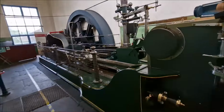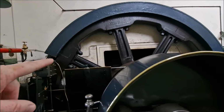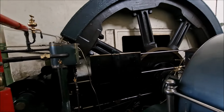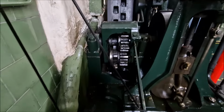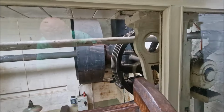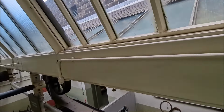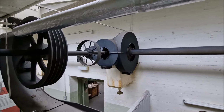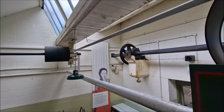Well, we've had a good look at that. That's smashing. So that must be the line shaft. Where did the line shaft come off this then? Oh, look at them gears there. So that line shaft must be here. That's your line shaft going straight through there, into that room where the mills are.